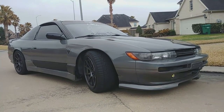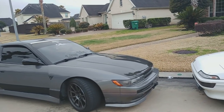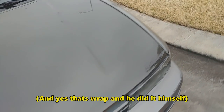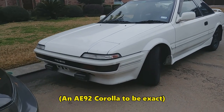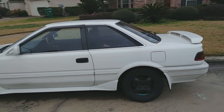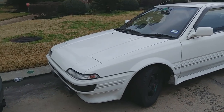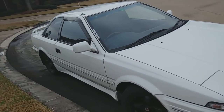I figure while I'm here, take some footage of my boys. He calls it an S-Line because it's an S13, but it has a Skyline engine in it. RB25, I believe? I'm not sure. But I love this car. It's awesome. He's got a Corolla, imported from Japan, so it's right-hand drive. And manual, of course. He's actually selling this car. I don't know if any of y'all watching this is in the Houston area interested in a right-hand drive Corolla as a project car or something. Hit me up. I'll get you his info if you want it.